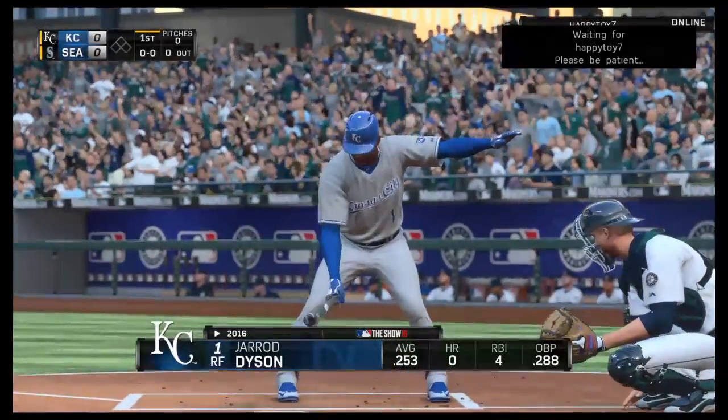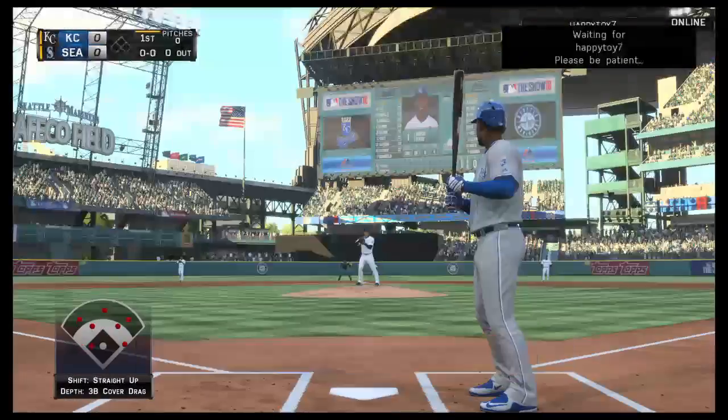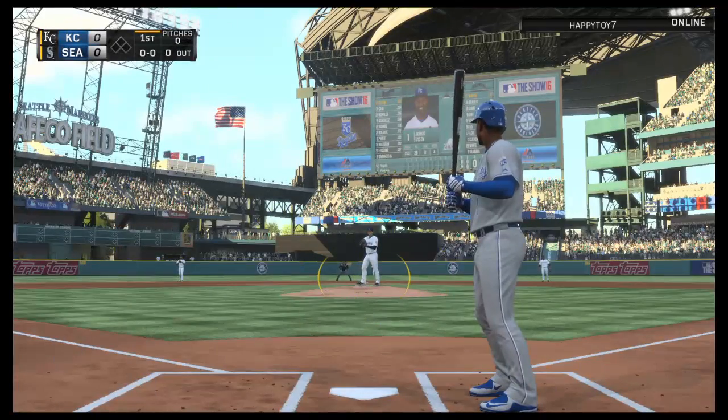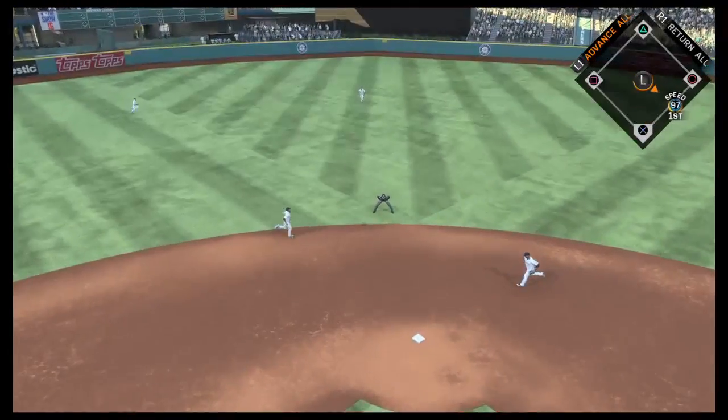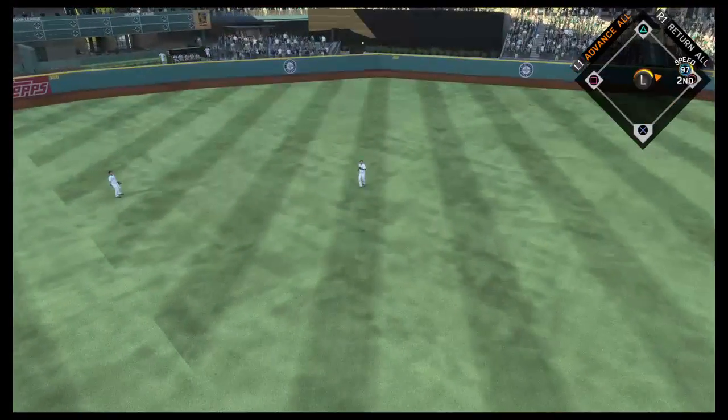From the home of the Mariners since 1999, there's a look at Safeco Field here in Seattle. Tonight, it's the home opener for this new season between the Kansas City Royals and the Seattle Mariners. Major League Baseball on the show starts now.